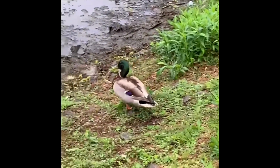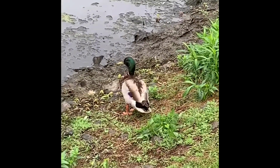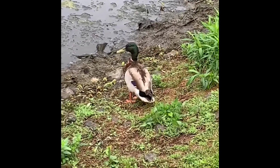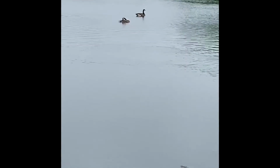Let me see if I can go. Look here. He said, there is someone close to me. Ooh, I see 1 flying. And 2 more over there. Those are geese.